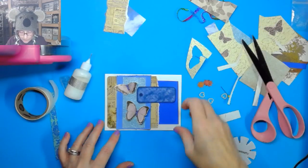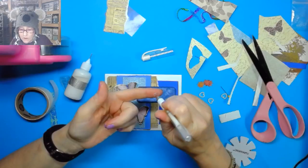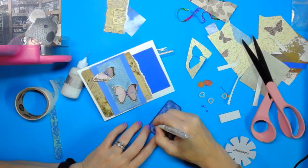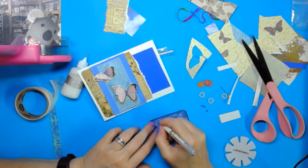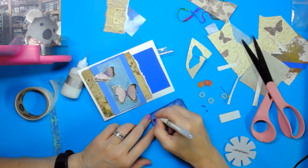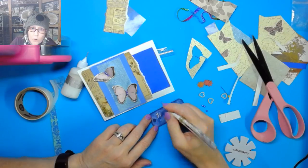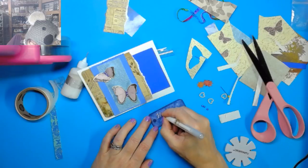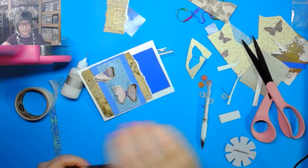Maybe straight across. We could put a little sentiment on there, but I would need to do it in white. Let's see if I got a white pen that'll work here. This pen is not working. I'm not going to have time to finish it. I'm just going to have to write hello, and that's going to be the end of it.